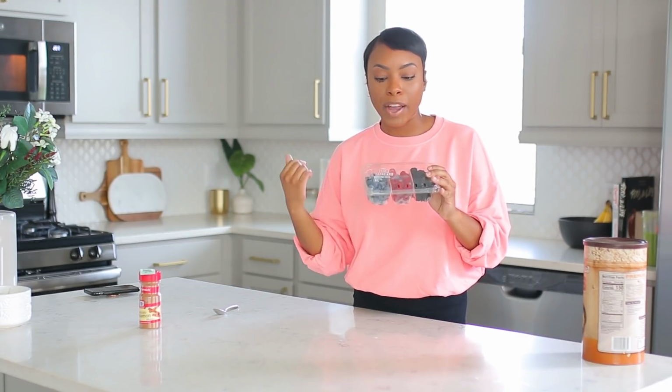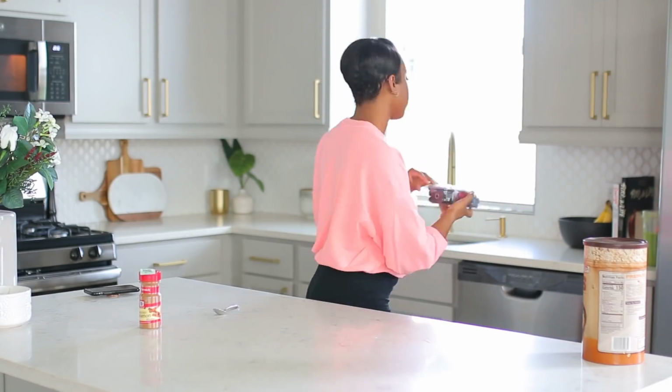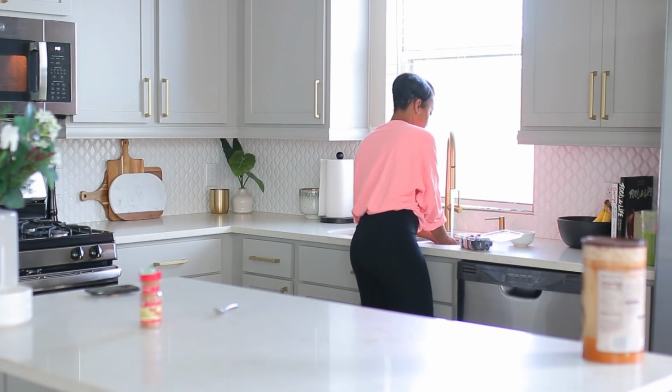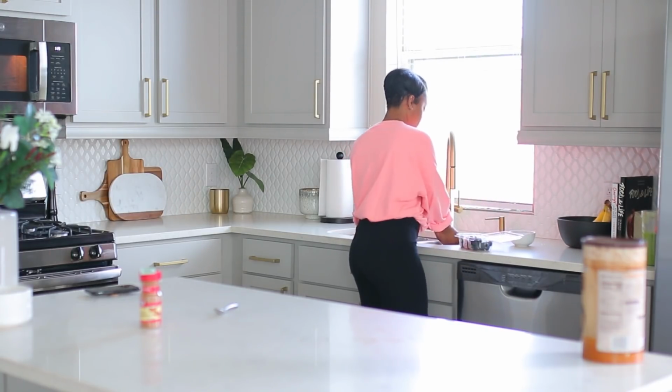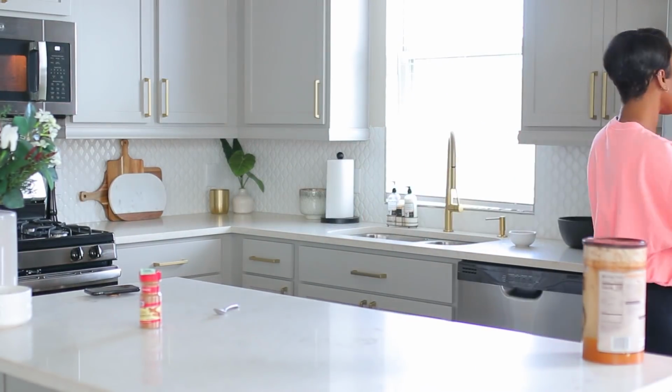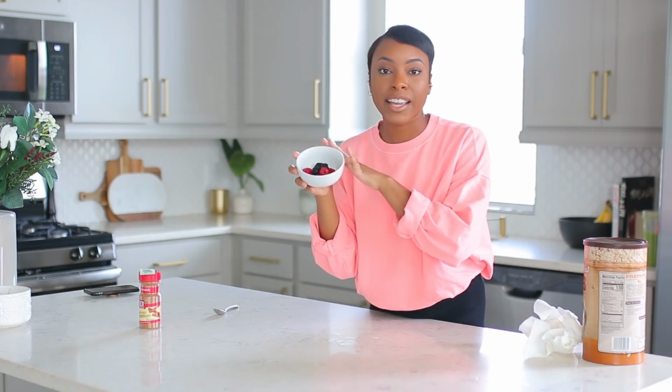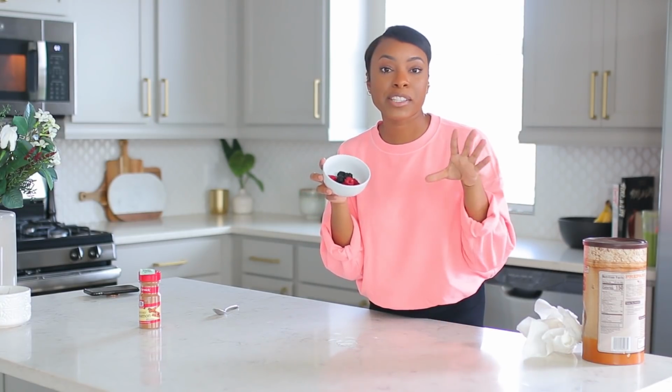While our oatmeal cooks in the microwave, I'm going to rinse off the fruit that I want to put in my oatmeal. So I'm going to take a little bit of blueberries, a little bit of raspberries, and a little bit of blackberries. All right, so I have my bowl of fruit. Everything is washed off and ready to put into my oatmeal.